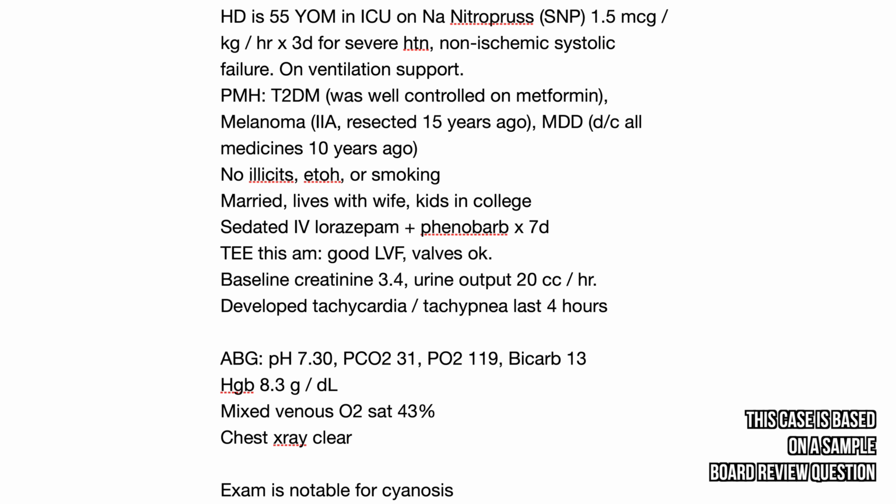But first, is this really just a case of oxygen not being bound? And if it is, why isn't it bound? Well, let's try to answer the first question first. Based on the information given, we can construct a differential.